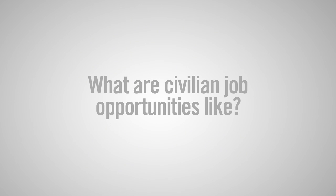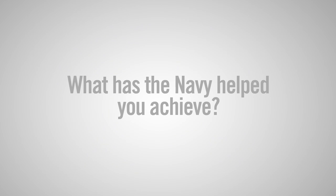The initial commitment for the Navy nuclear program is 6 years. After you complete your school, that's when you will actually have hands-on experience doing the job you were trained for. The job market for a Navy Nuke outside of the Navy is very wide open. There's never a job shortage or inability to get a job as a former Navy Nuke.